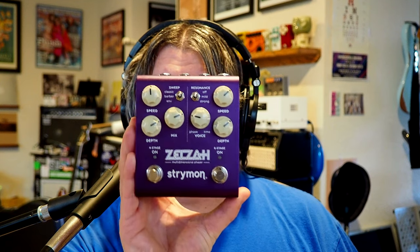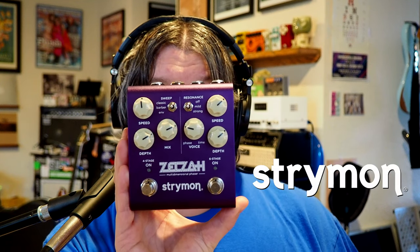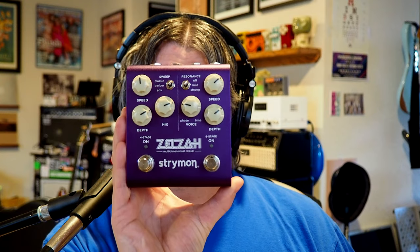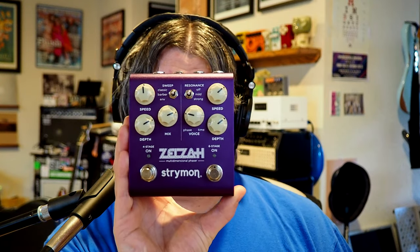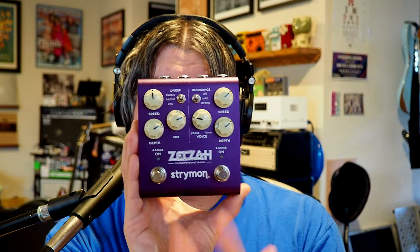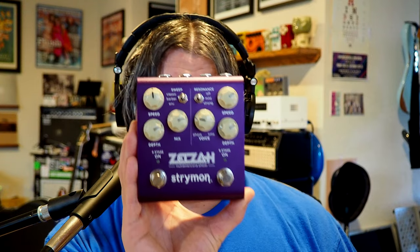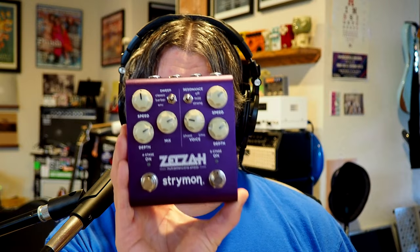The guys over at Strymon have been big supporters of ours for years, and they just keep coming up with great, great gear. This year was no exception as they put out the Zelzah, a 4- and 6-stage phaser. It also does flanging, chorus, vibrato, and tremolo. You can use these two sides independently or together. You get classic tones, envelope phasing, stereo routing, and much, much more. One of the best modulation pedals of the year. Check it out.